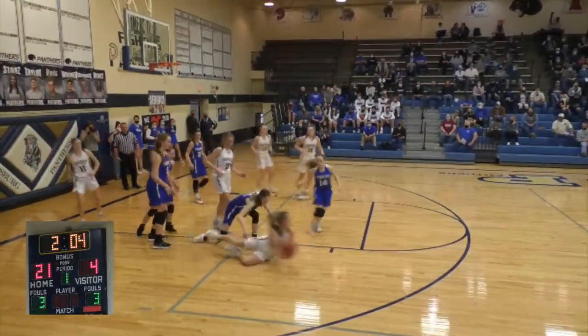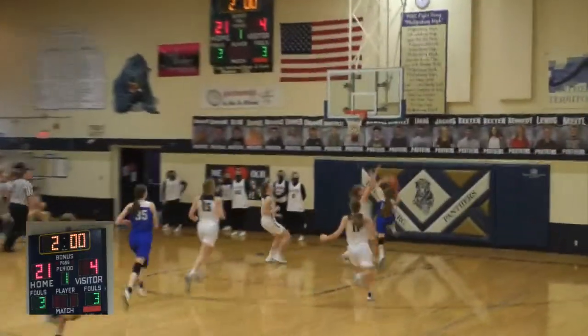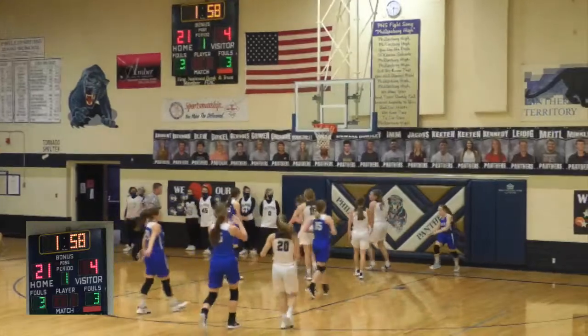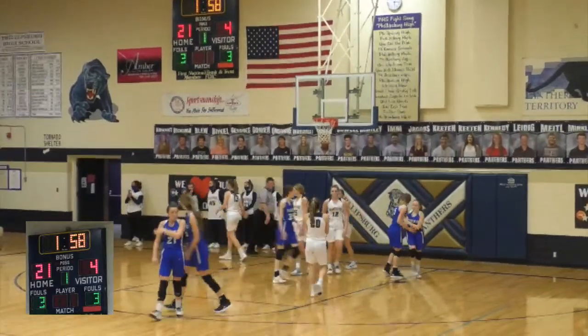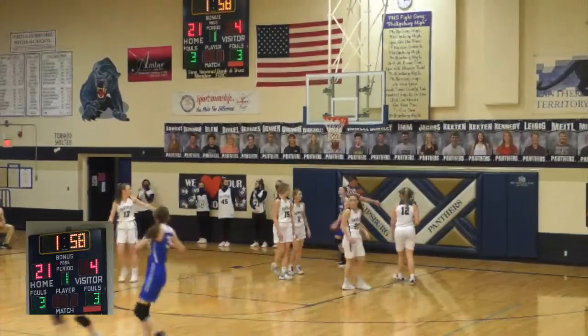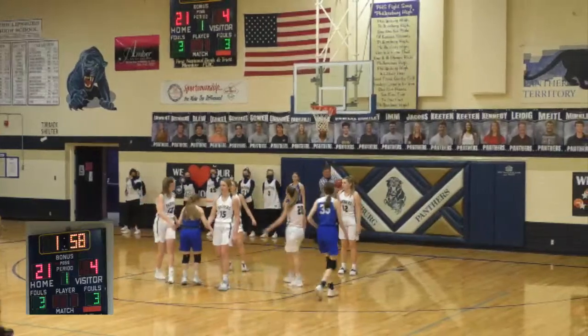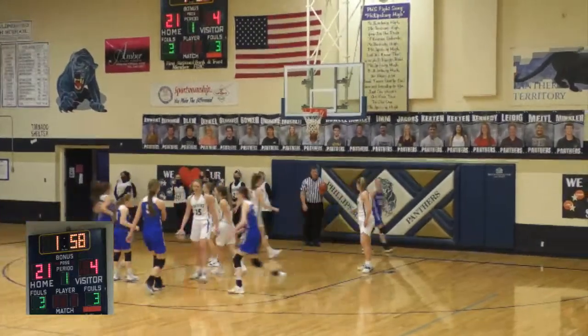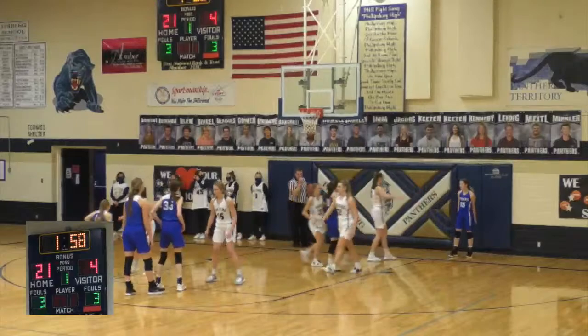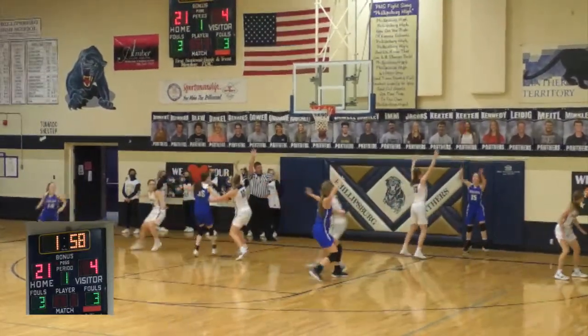Rebound by the Panthers into the hands of a Stockton player. Goes up for two. No good. Blocked by one of the Panthers. No foul will be called. Out of bounds on the Lady Panthers. Stockton to throw the ball in.